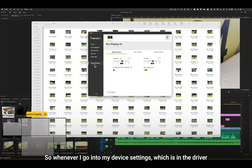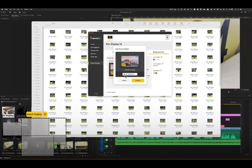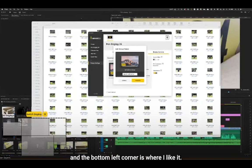Whenever I go into my device settings, which is in the driver, and I go into my display controls, I have a button which says Edit Virtual Tablet, and that allows me to make this large on screen, make it medium, which is a default, in the middle of the screen, or shrink it down so it's very small in the middle of the screen. It also gives me the option to move it down to the bottom left or the bottom right hand corner. And the bottom left corner is where I like it, and so it just sits down here in the corner.